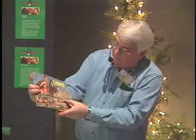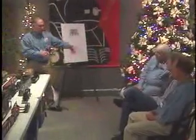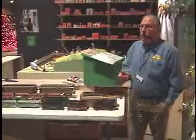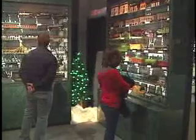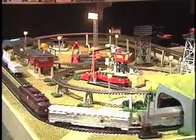Every weekend this coming year, there will be special programs about collecting model trains, restoring model trains, building railroad layouts. Which I think is going to add a very important educational component to Holiday Junction, something we've not been able to do before. And we have a new area for our pictures with Santa Claus. We also have a new O-gauge Lionel layout.